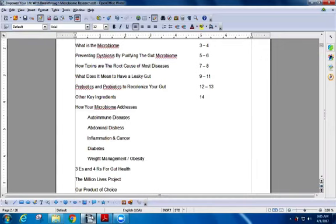And so we'll be looking at how your microbiome addresses autoimmune diseases. I had a brief conversation with Homer at the start of this where he was sharing some of his blood sugar numbers. There are two types of diabetes, type 1 and type 2. Diabetes type 1 is an autoimmune disease. Diabetes type 2 is a metabolic syndrome issue. The microbiome plays a significant role in both types of diabetes.